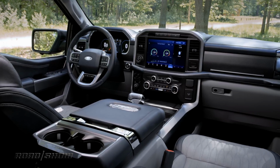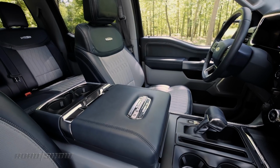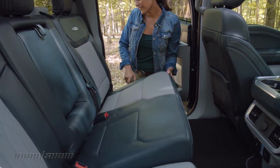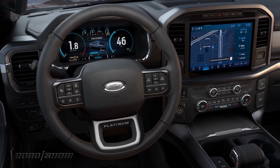Let's take a look inside this Limited, because the cabin is arguably where the old F-150 needed the most help against rivals. Ford has substantially upped this truck's game with lots of new tech and materials. There's nicely quilted leather, more storage, and there's even a couple of party tricks that make this thing nicer than my first apartment. Just check out the redesigned dashboard with two 12-inch displays.